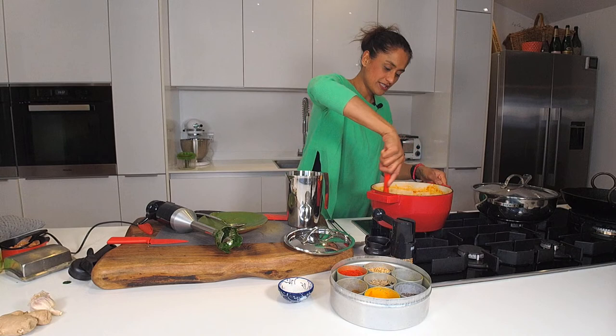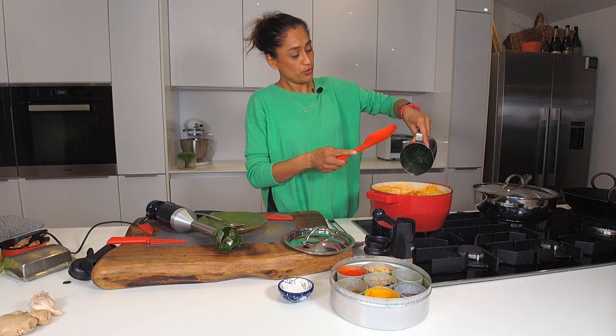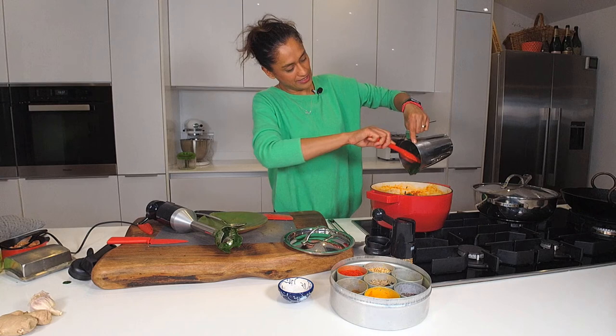Right, so back to this chicken. Final bit that we're doing is we're going to add our spinach into it. So all I want you to do is literally just pour your spinach in. Oh, yummy. Look at the colour of that. It just looks amazing.